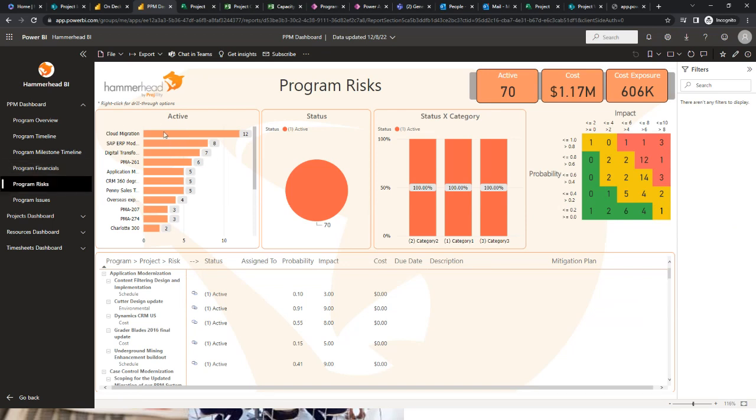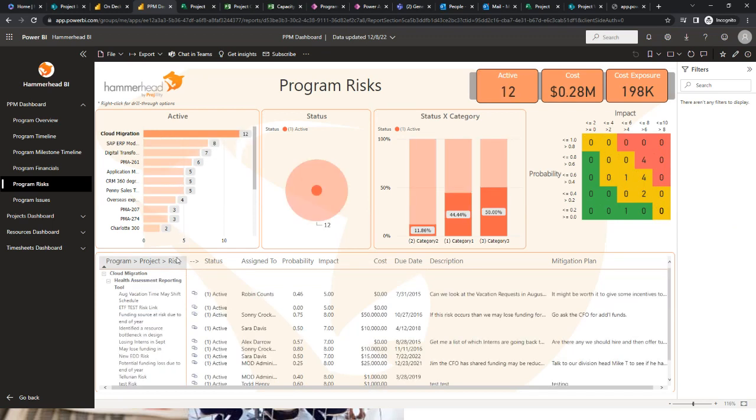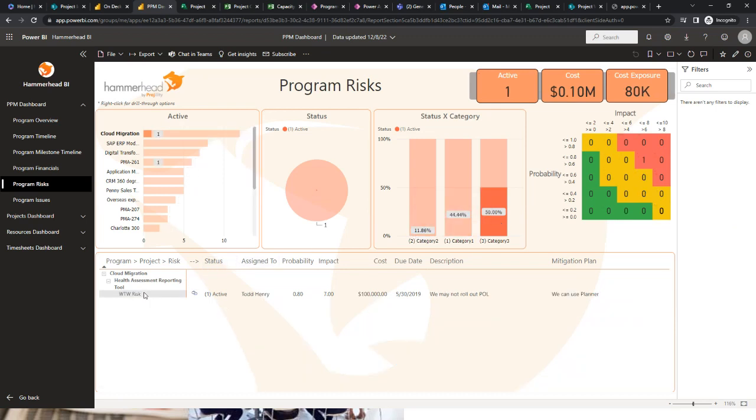Now we can say for that cloud migration program, we have some pretty big risks. Let's look at the ones in category 3 here, which are our major risks. There is one: it is a $100,000 risk with an 80% chance of occurring, with a very high impact to the organization. I want to make sure this is getting managed, because this could have a definite big impact to my program and what we're spending on it.